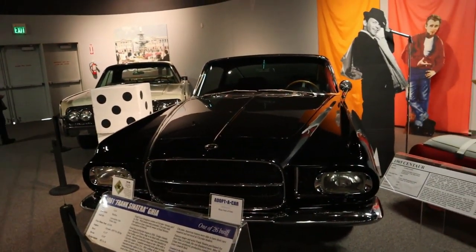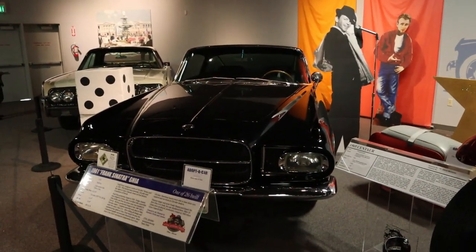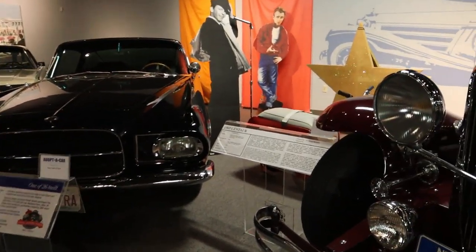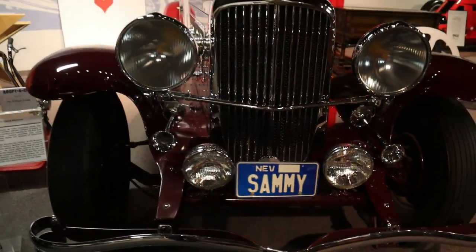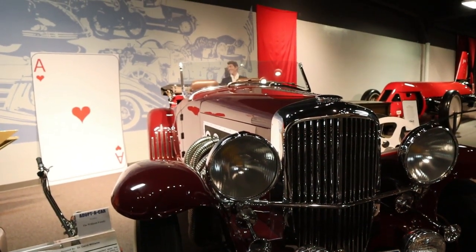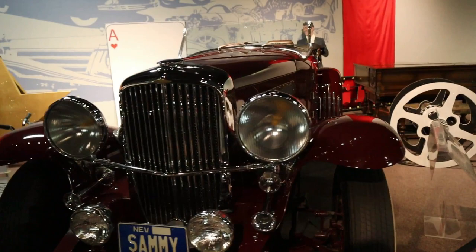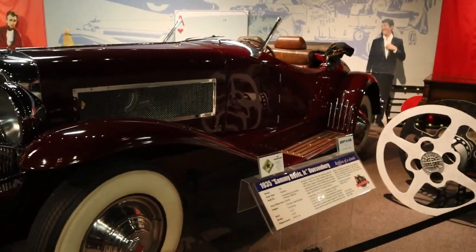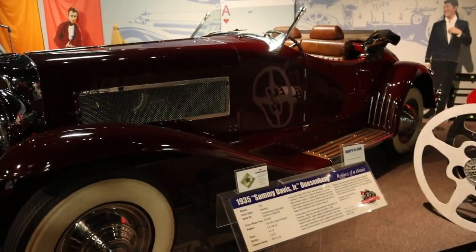1961 Frank Sinatra's Ghia. That's pretty cool. And Sammy Davis's. This is Sammy. A 1935 Duesenberg, owned by Sammy Davis Jr. That's pretty cool.